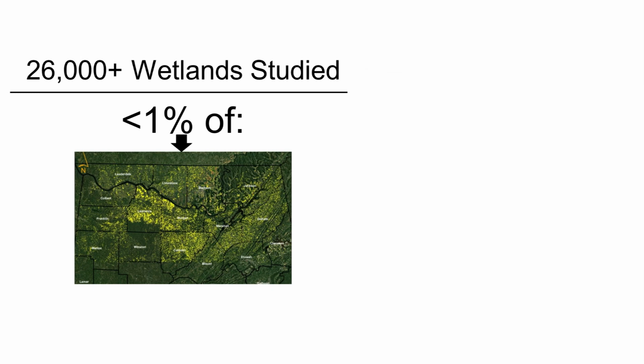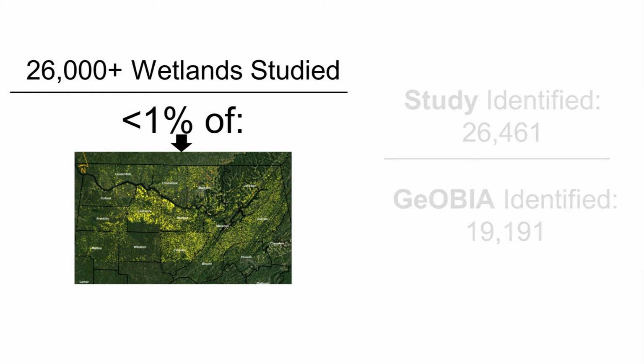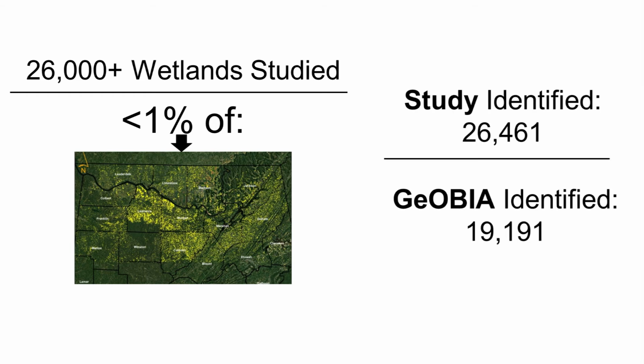While there were over 26,000 areas identified in the study, the entire area comprises less than 1% of the total overall area of the 17 North Alabama counties studied. Of the 26,461 areas identified as geographically isolated wetlands, 19,191 were identified by Geographic Object-Based Image Analysis, or GOBIA.